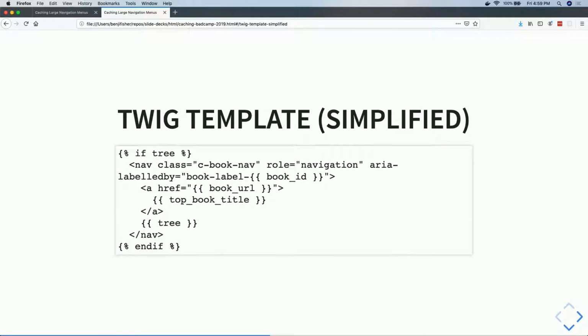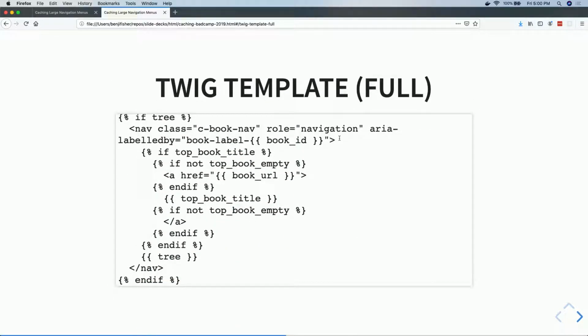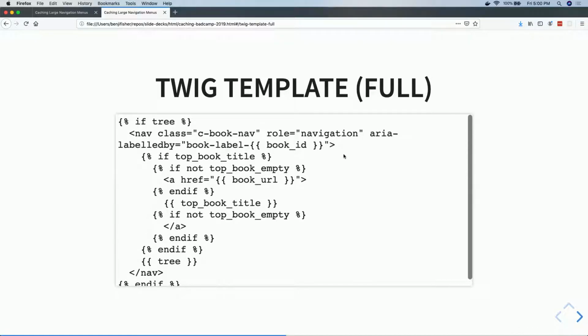So in Drupal we have a Twig template, and this is a simplified version of the template we use. If there's a tree element, we will render it, and we wrap it in some other stuff. There's a nav tag with a bunch of classes and an aria-labelledby. There's a link to the top level of the book, and then there's the tree, which is the expensive part, the big part. That's a simplified version of the Twig template. If you're curious, here's the actual Twig template that's used. It almost fits without scrolling in this page. I just left out a couple of ifs and endifs in the simplified version.